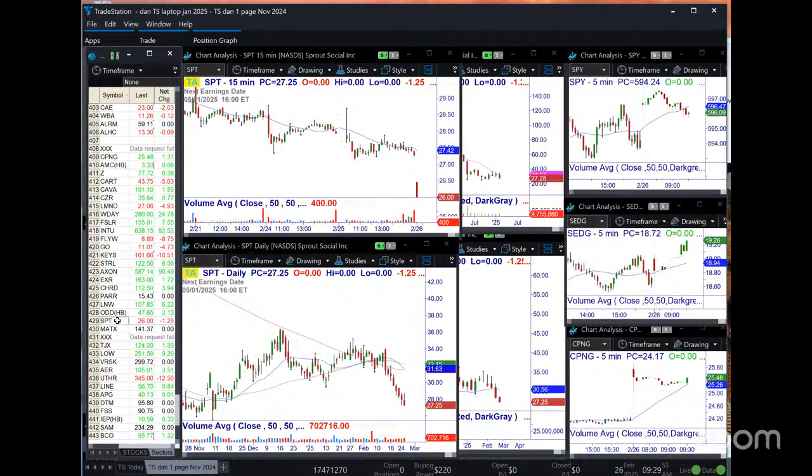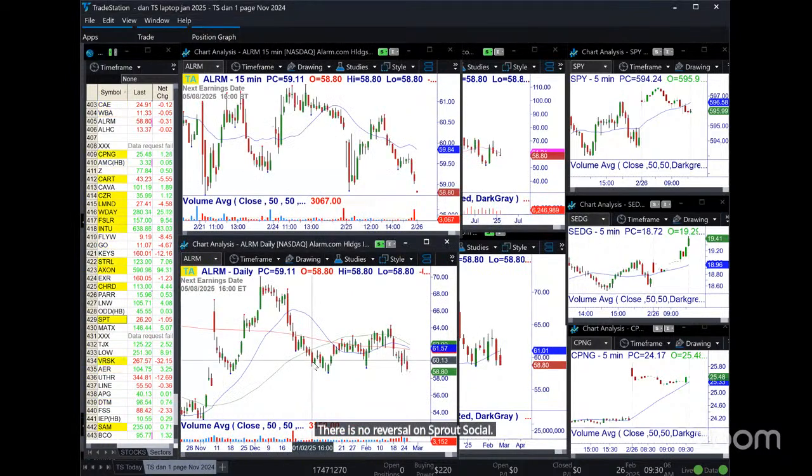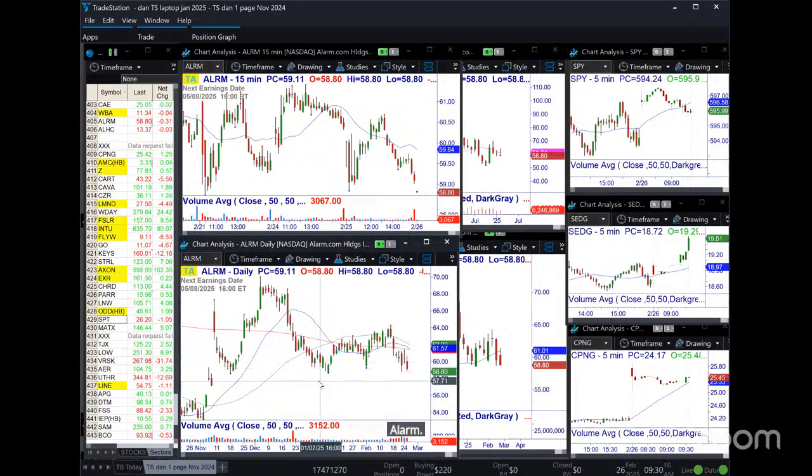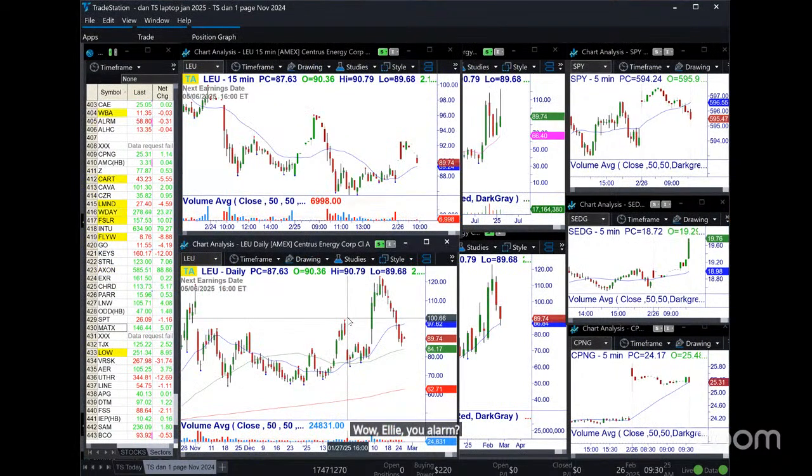20, this is just steady, nasty selling. There's no reversal on Sprout Social. Alarm. Alarm. This is on Sam's list as a continuation short. MATX gapped up, but we'll come back to it. Wow, LAU alarm. Why did my LAU alarm go? I must have had a down alarm. Let me reset it. Down alarm, I'm going to put 87. So, we're starting out a little weak here.